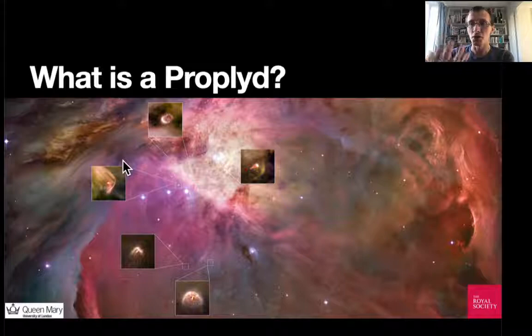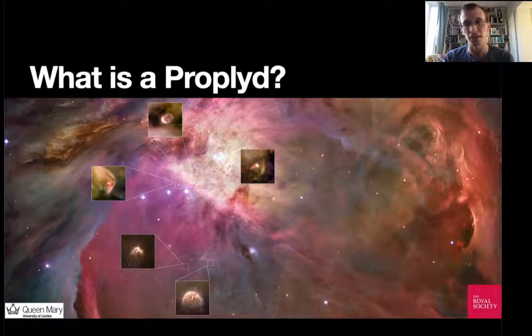And so the term proplyd has evolved over recent years, in particular, to now be referring to these kind of systems rather than just any disk. So a proplyd is a strongly irradiated disk that doesn't really look like a disk anymore. It's got this classic cometary shape.